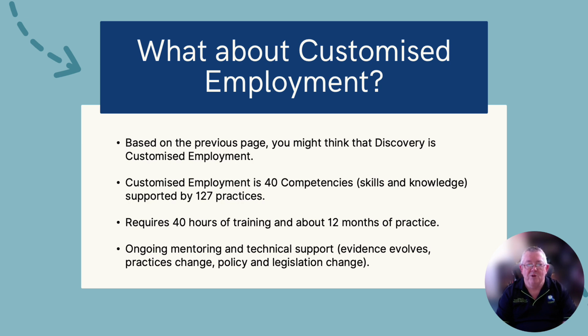It's not something you do as a part-time thing. You can see the 40 hours of training, the 40 competencies, the 127 underpinning practices. This is a big piece of work. So you can't learn this in 2 hours. And what I will say to you is that the other thing that pops out of this is that we know that 12 months of practice is about 5 discoveries for most people, 5 or 6 discoveries, probably more. But we know that it takes 5 to 6 discoveries before all the light bulbs go on, and you start to feel comfortable delivering discovery and customised employment. It is not something that you should rush through, and it's certainly not something you should rush your learning through as well. Okay, so where to?